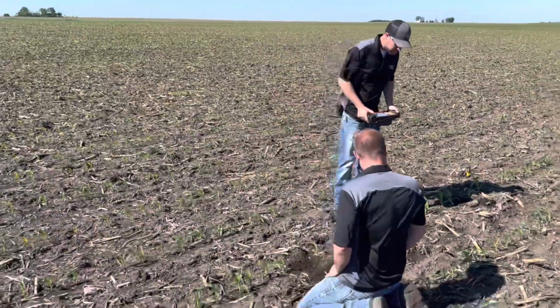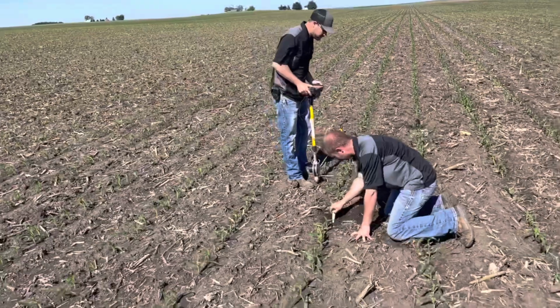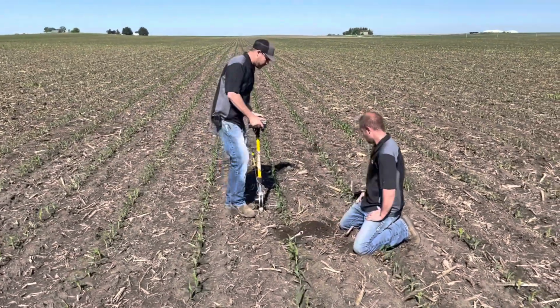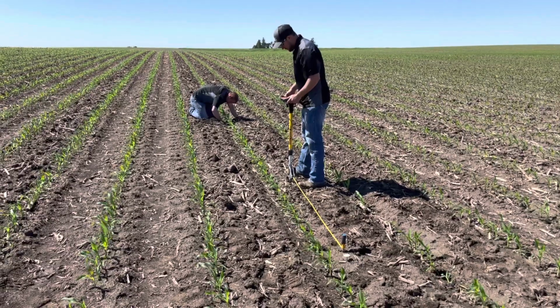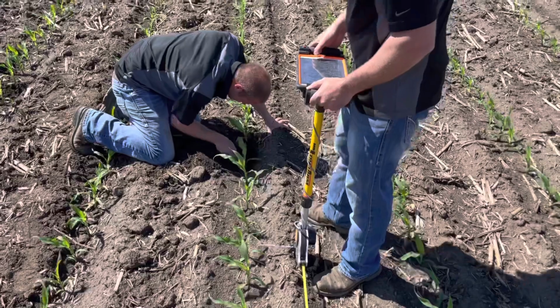Blake's down on the ground doing a lot of digging. You might wonder what he's doing. He's actually looking for spots in the row where there's a plant missing, and he's trying to determine whether the planter actually skipped a seed or whether there's a seed there that didn't germinate. In a lot of cases, we actually were able to find a seed that was planted at the proper depth and for whatever reason just didn't germinate.